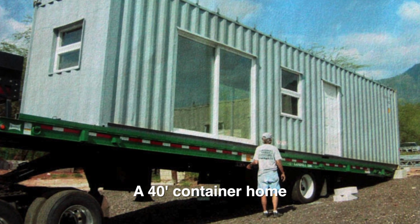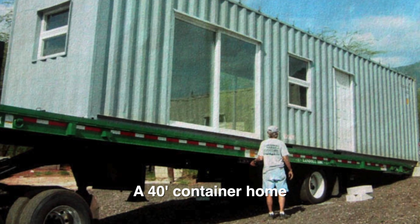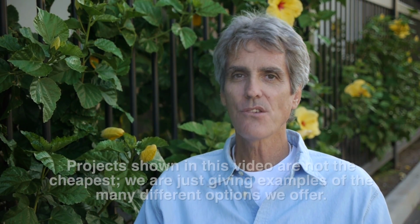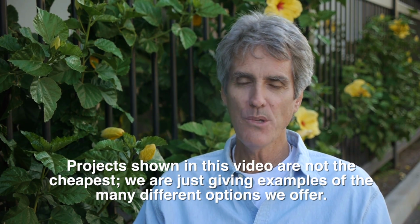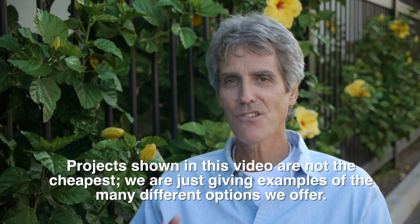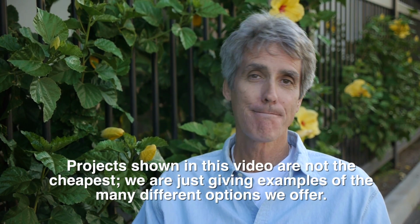Of course, we can build anything you want. You can have a roof structure, you can have insulation and drywall if you want, or whatever else you desire. But what I described previously is the absolute bare bones, cheapest possible home you can build, period. And that is the answer to that often asked question, okay?